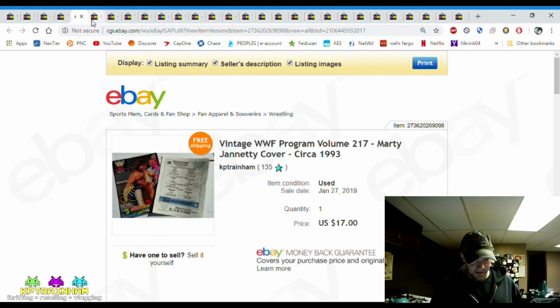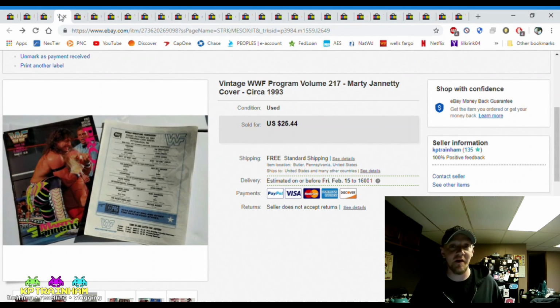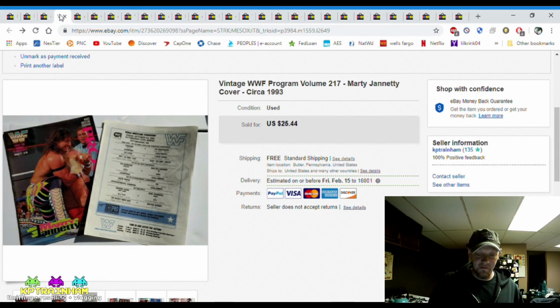What happened here? I switched something. I jumped ahead too far. Here's a vintage wrestling program, an old WWF show from the 90s. Over the summer I picked up a box of wrestling memorabilia for $20 on Marketplace, and to date I've made probably about $700 on that $20 box, and if I sold everything individually the way I have been, there's still probably another $400 to be made. But I'm getting tired of dealing with them.